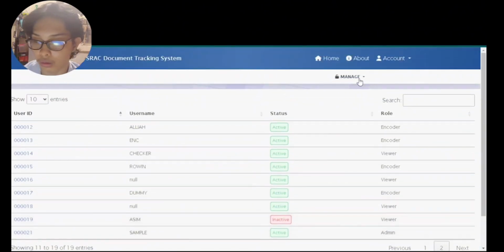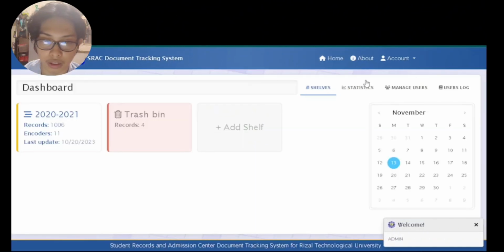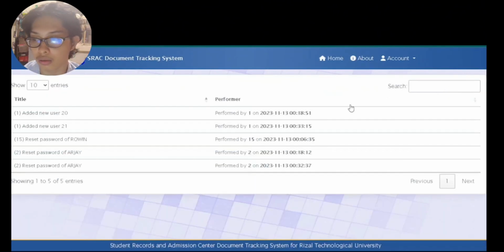And here at the home tab, we can also view the user logs. As you can see here, we added the new user, performed by ID 1 on this date.